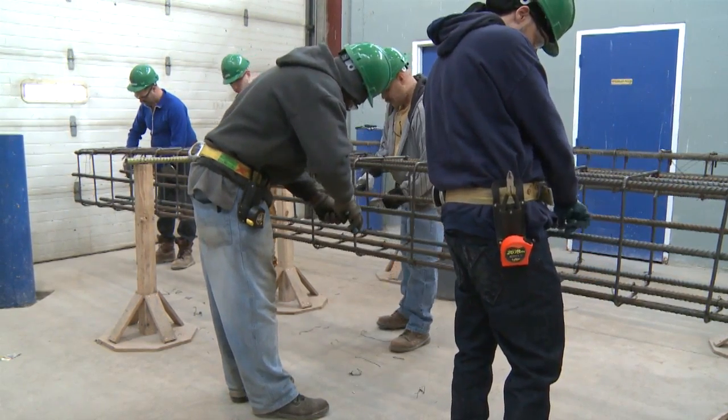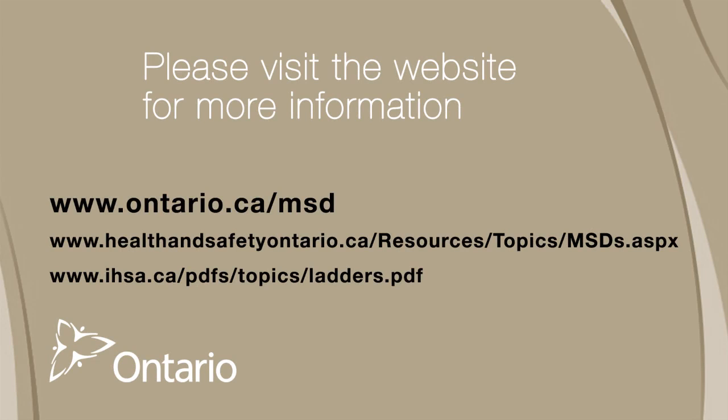MSDs are preventable. With proper design of the workplace, this type of injury can be avoided. For more information on prevention of MSDs, visit these websites. Also, you can refer to the Musculoskeletal Disorder Prevention Guideline.